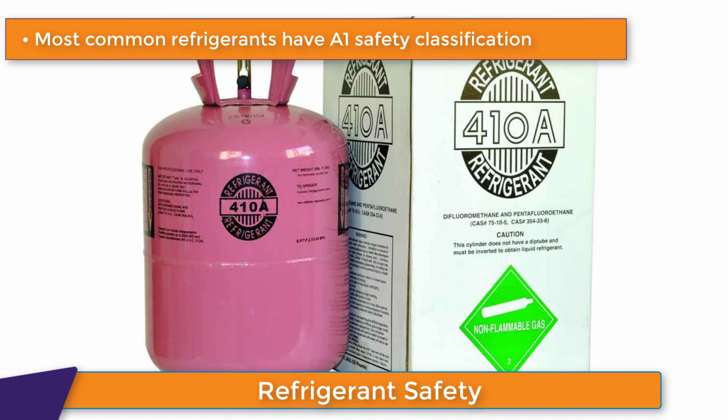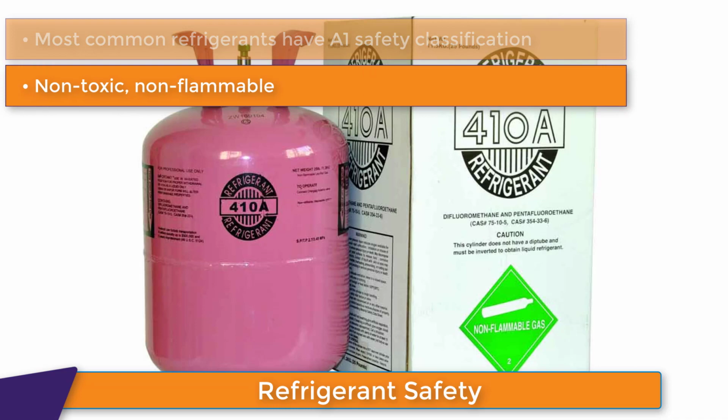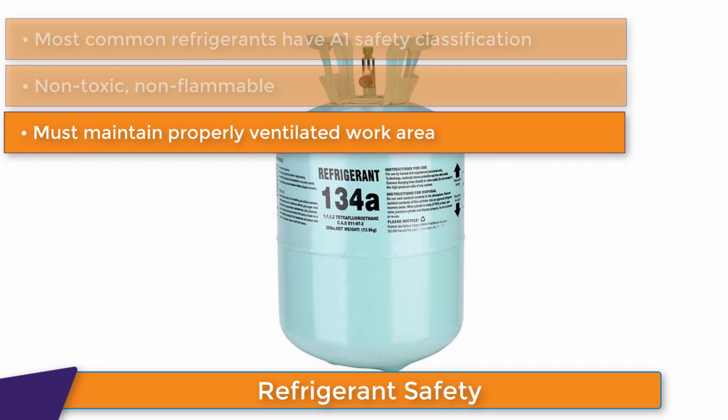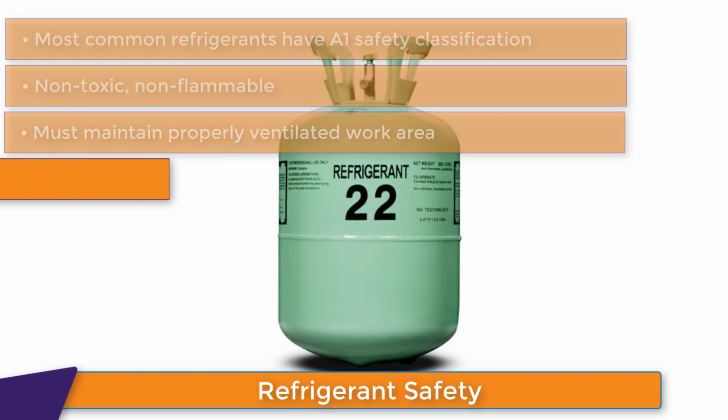Most common refrigerants have what they call an A1 safety classification. What this means is that the A just indicates that it is non-toxic or low toxicity. The 1 indicates that they're non-flammable. This means that generally they're not hazardous. However, it is very important to maintain a properly ventilated work area when working with refrigerants.